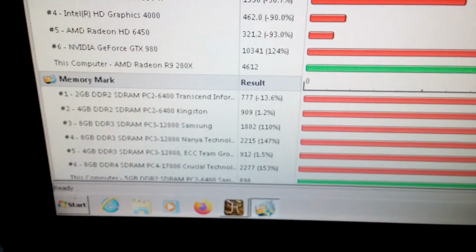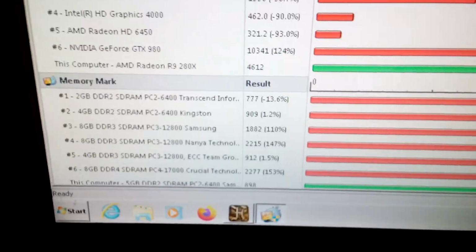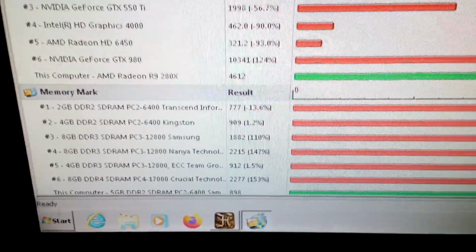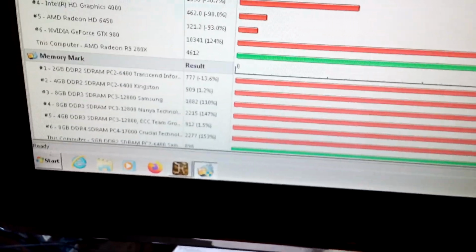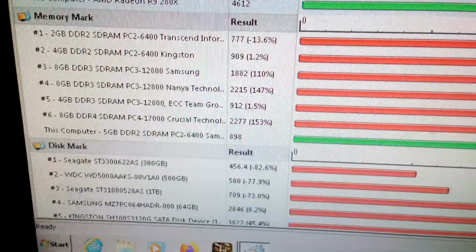And for the memory that we have installed right here, we have two sticks of DDR2 SDRAM, PC 6400, this Transcend memory. We have 898 points, and I'm going to show you. Okay, 898.